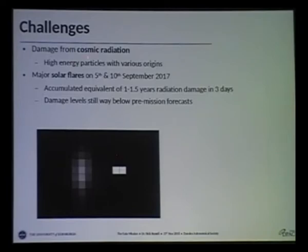There were a couple of big solar flares in September last year. These are the biggest ones of the mission so far. Accumulated about 1.5 years' worth of radiation damage in 3 days. But we're still way below pre-mission forecasts because the sun has been fairly quiet.